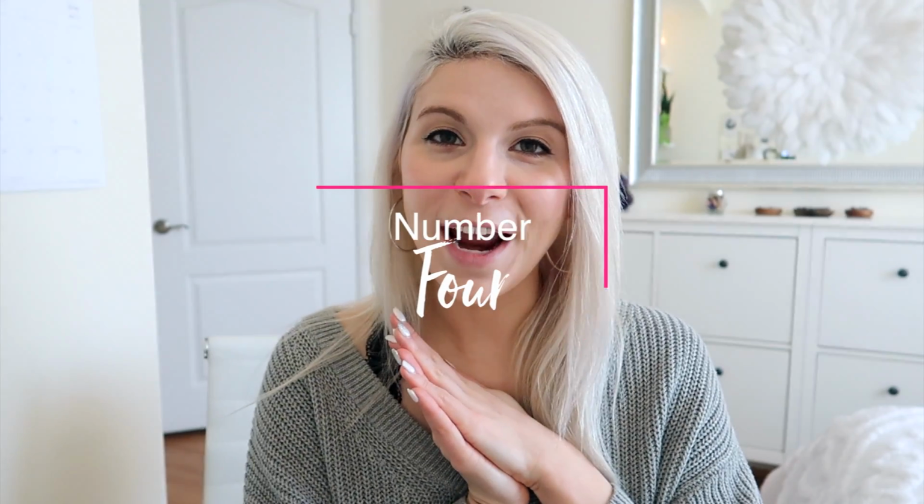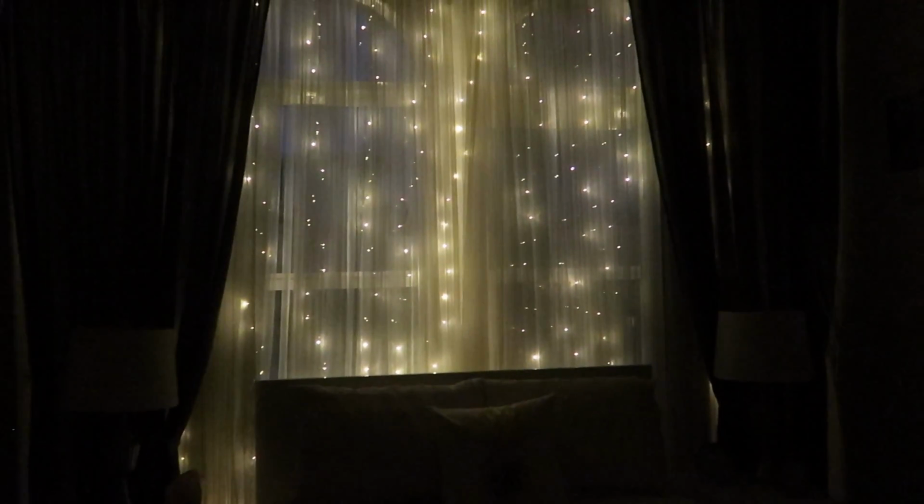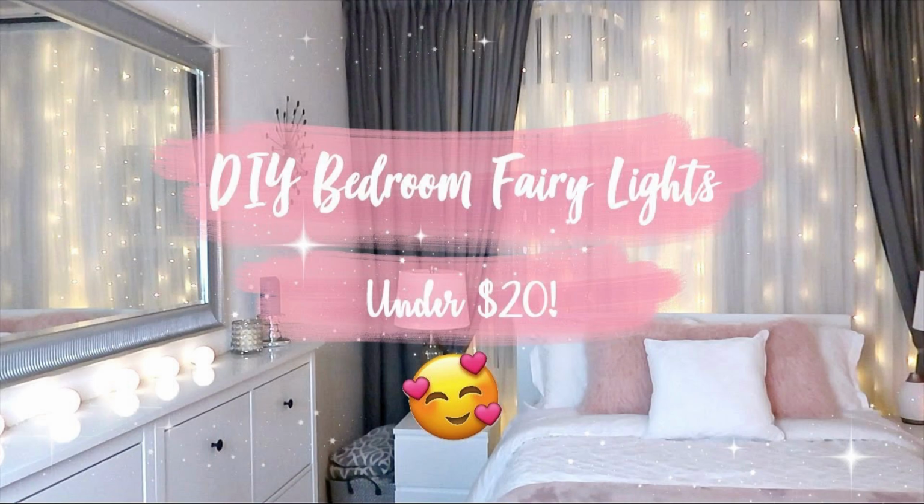Next on the list are my fairy lights. I purchased these on Amazon. When I bought them, I think that they were $19.99. I believe that they're $16.99 now. Guys, I turn these on every single night. Every night I have them in my room. They are gorgeous. They just completely change the entire atmosphere of the room. I have a video on my DIY bedroom fairy lights, so I will leave a link to that video below if you're interested in watching it.